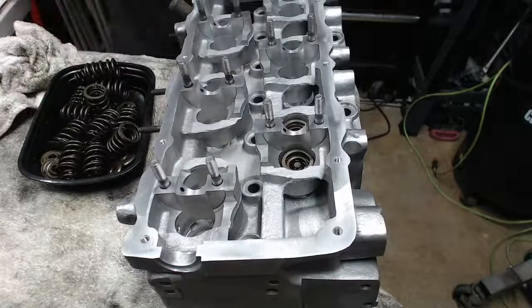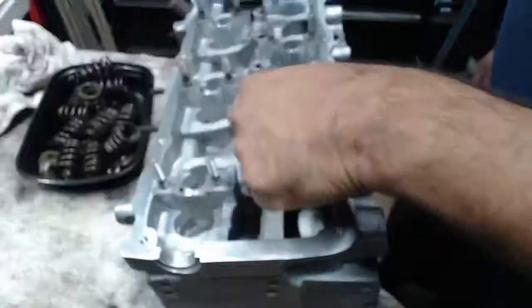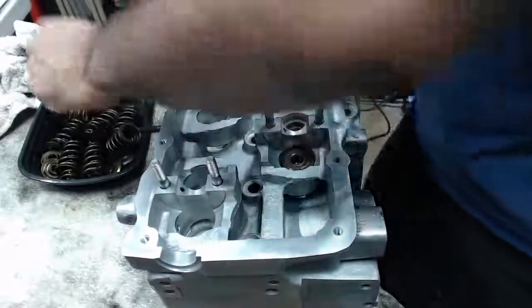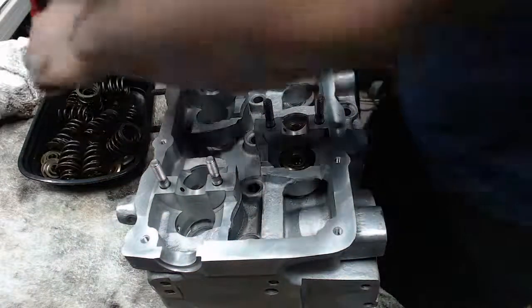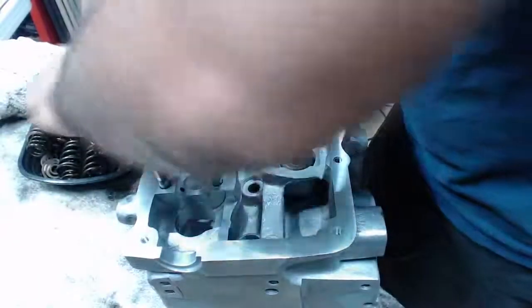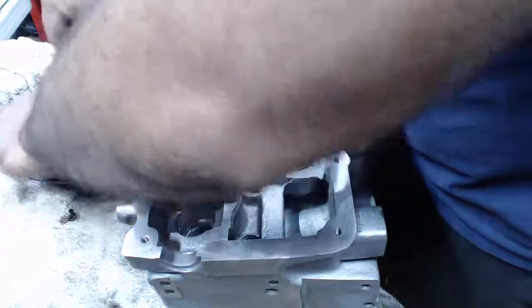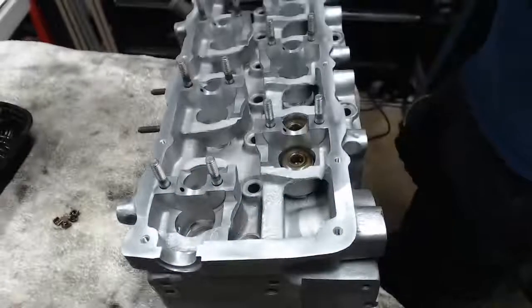All right. So we got two of the retainers. And then we have four keepers. 2, 3, 4. 2 keepers per valve.